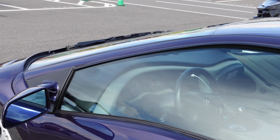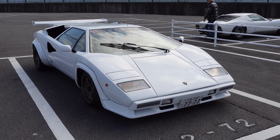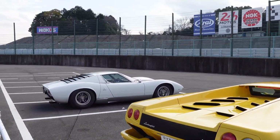A dark purple on it. Wow. Okay, we got the Wolf of Wall Street looking Countach there. The wingless yellow Diablo VT. But look at that, we've got another Miura has showed up.